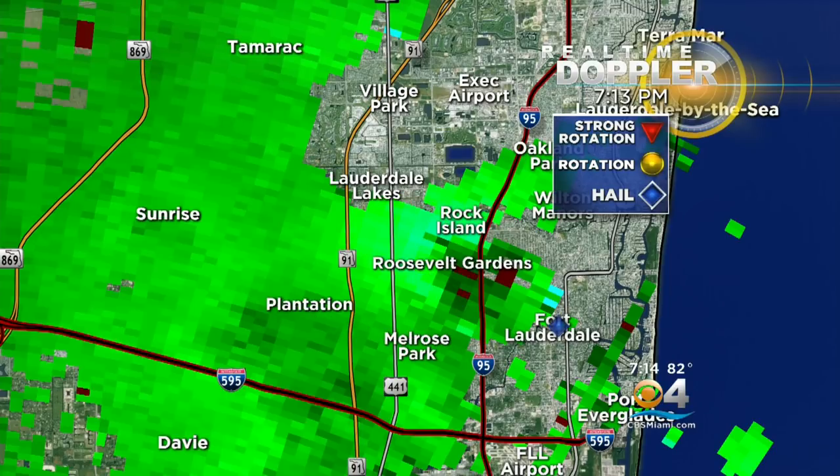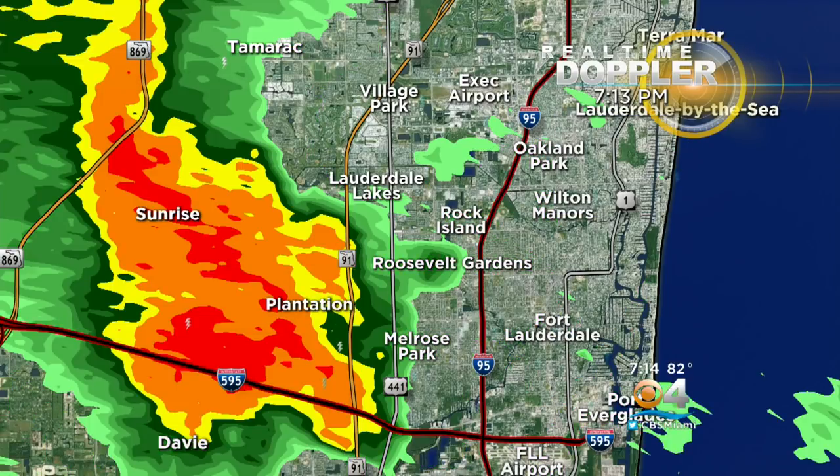And Craig, can you kind of talk about how they travel? We saw them kind of look like they were out in the water coming inland. Can you talk about how they travel? Do they decrease? Do they increase? How do they kind of determine that area about who's under the warning?